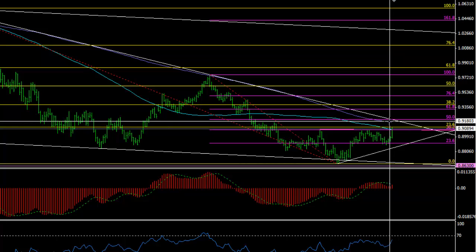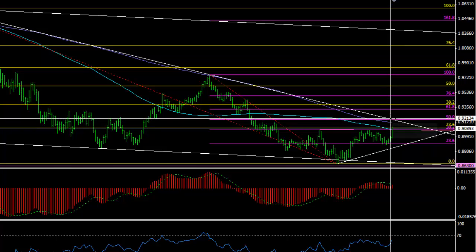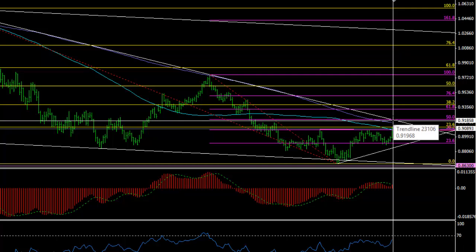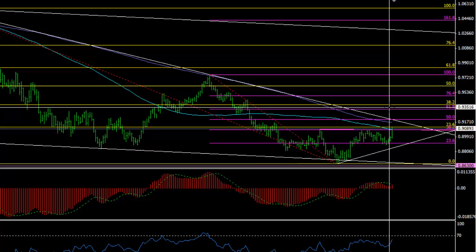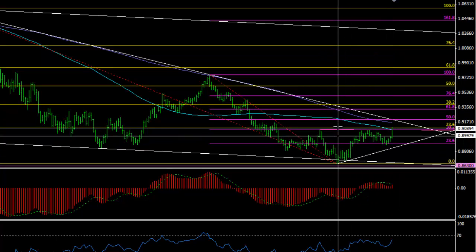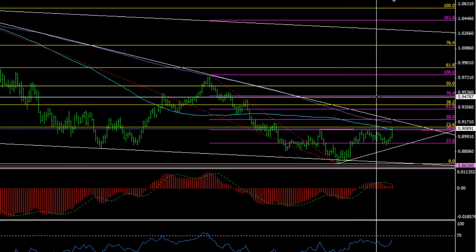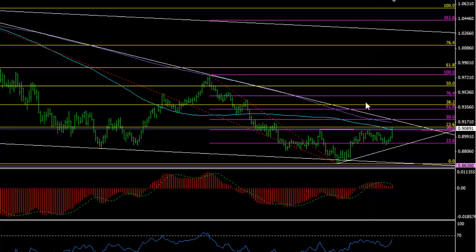If we can continue to head higher, the 200-day moving average is at 91.60, and then we've got some downtrend and some Fibonacci resistance just around 91.90. A break of 92 opens the way to some quite significantly higher levels. The target for the reverse head and shoulders is up here at about 94.90. So there's plenty of potential on the topside.